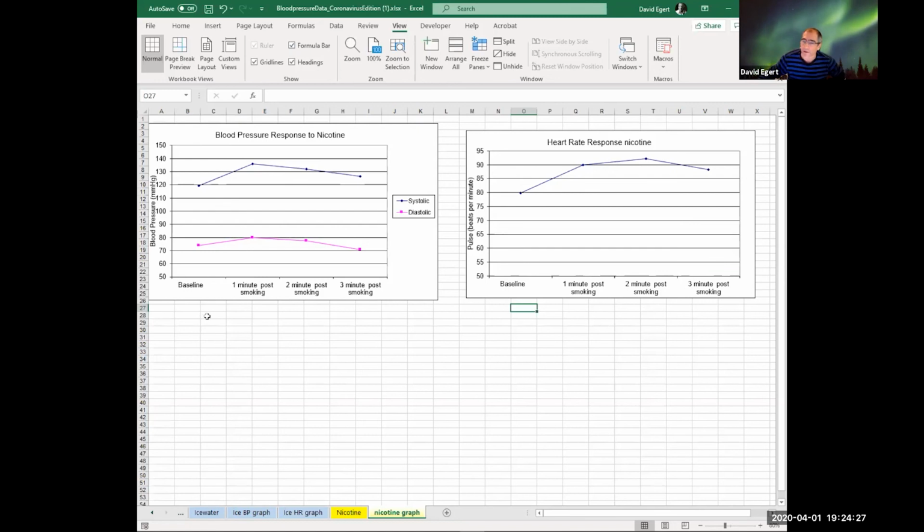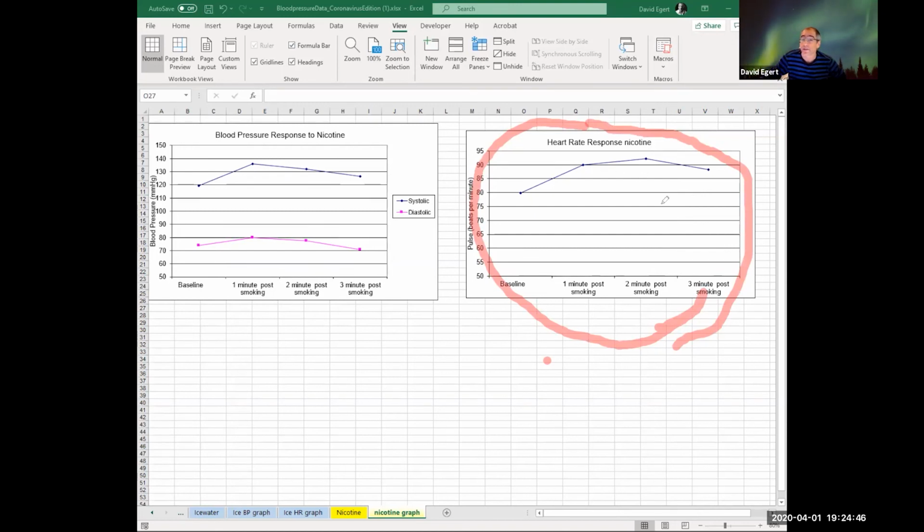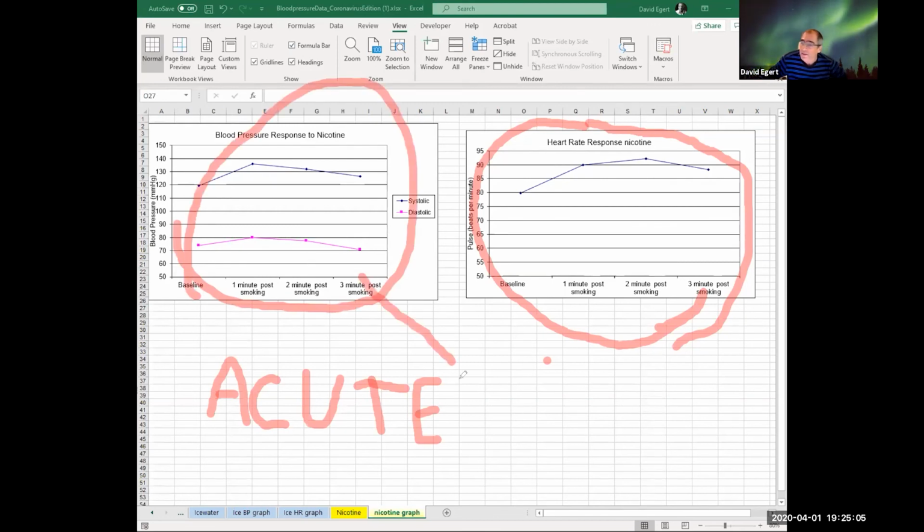We have two things going on here. Nicotine is a stimulant. So when you smoke, one thing you can look at is the heart rate. Heart rate definitely goes up with nicotine, and this is what we'd call acute nicotine intoxication. Meaning, while the drug is in your body, it's increasing your heart rate. It's also increasing your blood pressure. And part of this, again, as we talked about, is going to be from vasoconstriction.